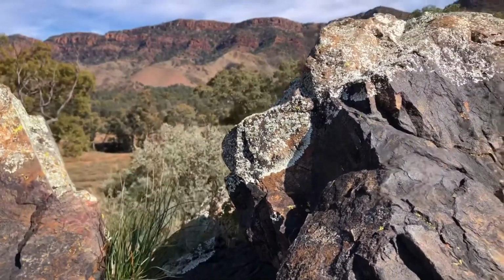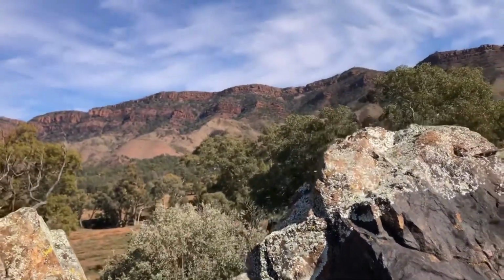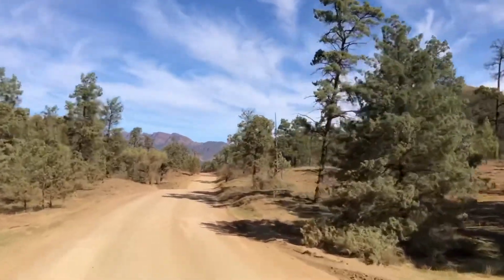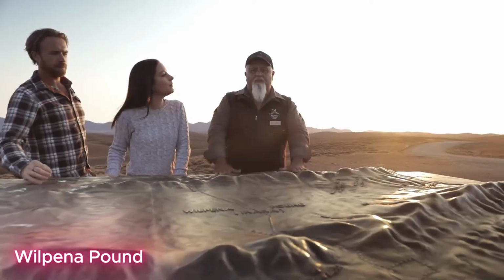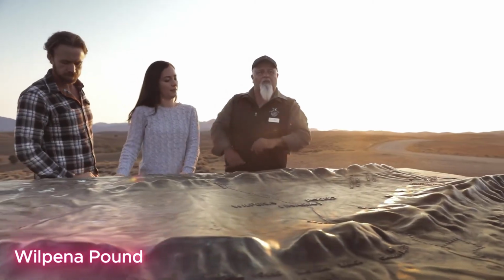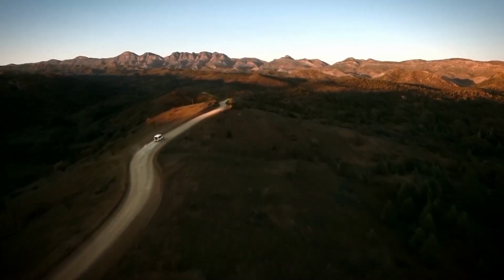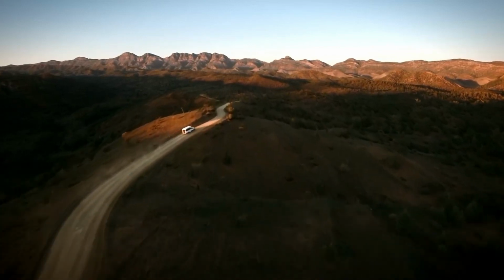The best time to visit is from April to October, when the weather is mild and perfect for hiking and outdoor activities. Explore the breathtaking Wilpena Pound, a natural amphitheater that offers fantastic walking trails and wildlife spotting opportunities.